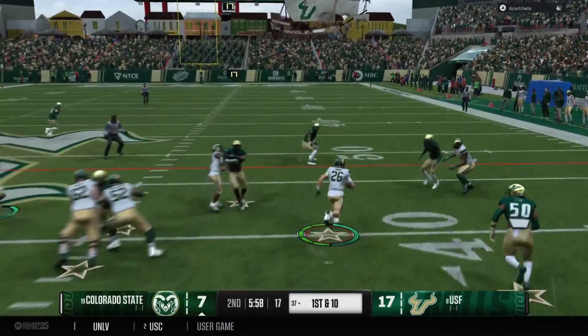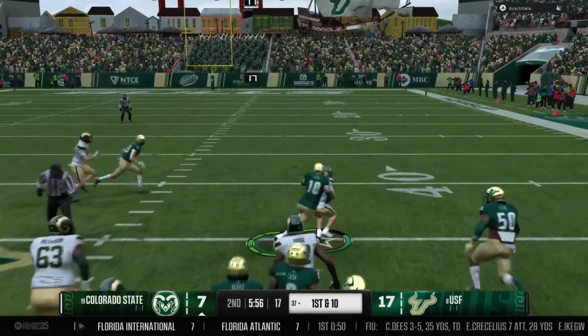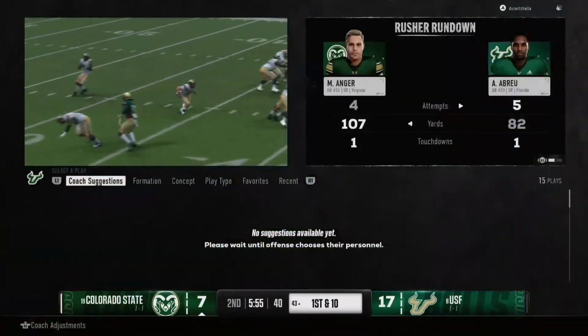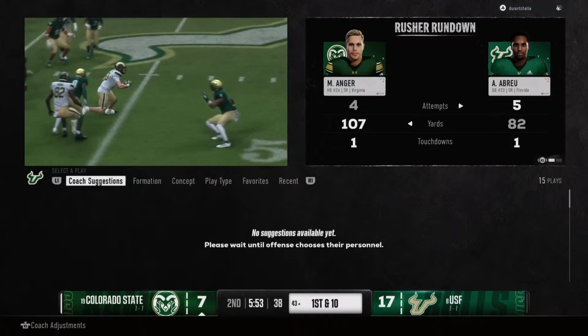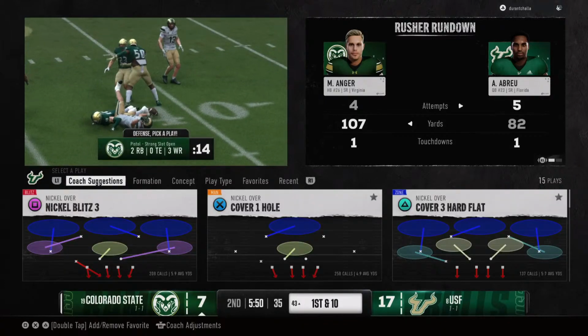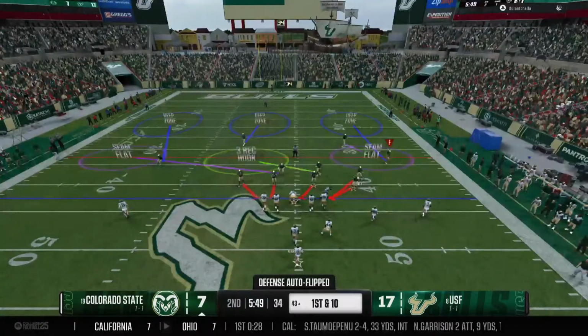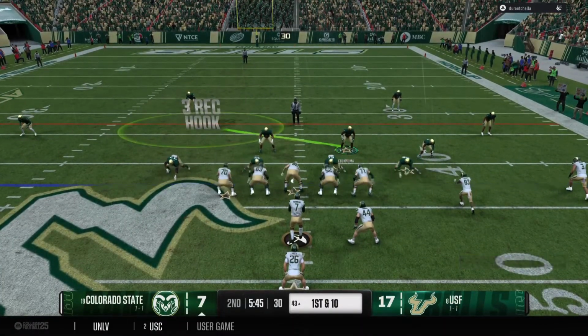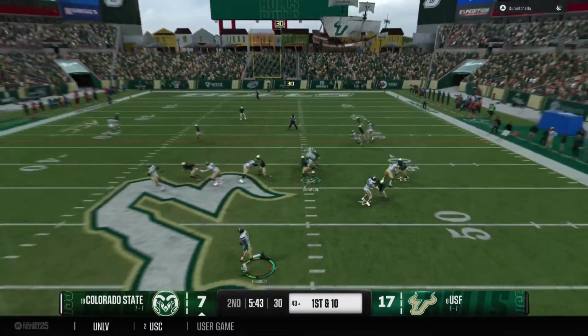And now the handoff. Gets into space at the 50. That's a huge gain. Stop finally made at the 43. Wow, man, this guy's having a heck of a day. Now, they may not win this game today, but you cannot fault his effort, what he's been able to do. He's been the one bright spot, as that last carry now puts him over the 100-yard mark.